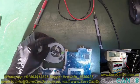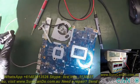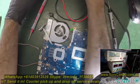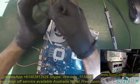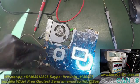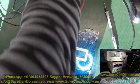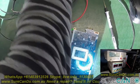So basically I've run a wire here to one leg of the coil and I want to inject power. Let's see what's going on. And I'm going to inject power by attaching, although this is a black probe, it's going to go to the positive. And we're only going to inject a very small amount of power, just 1 volt.